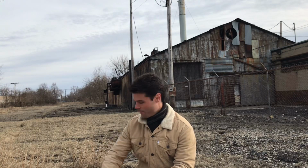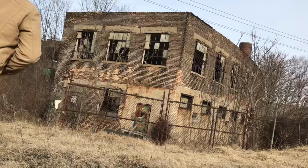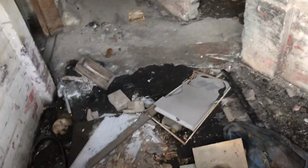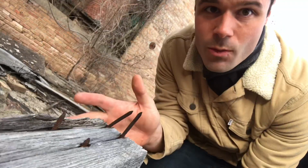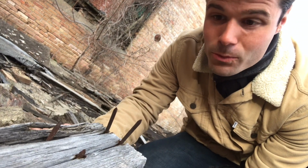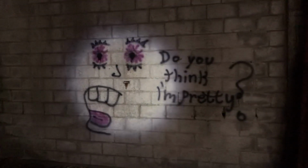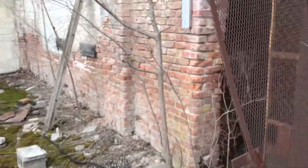All you have to do is follow this abandoned rail line, and it'll lead you right over to the building, which is right over there. A little bit creepy. When you're walking around abandoned sites, you really gotta be careful about rusty nails. Let's go check it out.